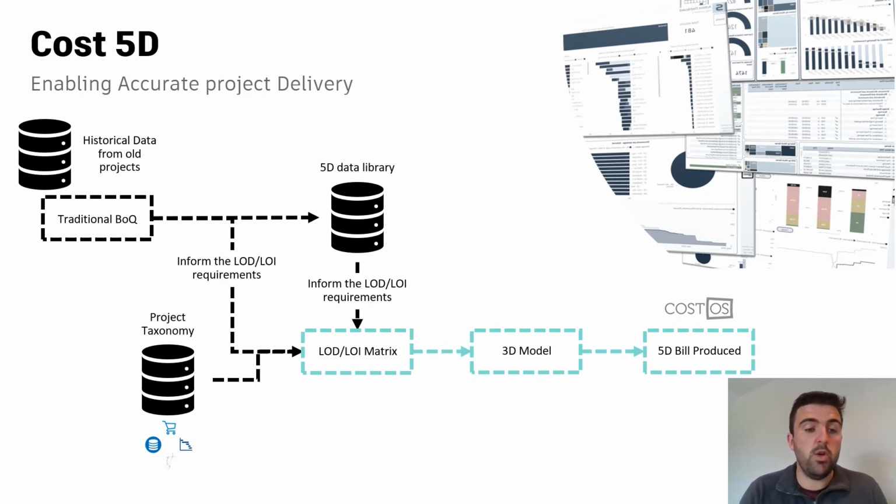Once we have this information, we use all three to inform the project how to structure its LOD and LOI matrices. This will then in turn dictate the structure of the 3D model and the deliverables we require from all the various parties. And using tools such as PowerBI and Assemble, we can really easily check that the design files are following their precise naming conventions and data structures. Once we are happy that the model is following the structure, we can begin to populate our 5D bill. This is done using Costos by mapping our taxonomy to the bill methods of measurement.